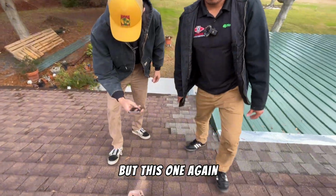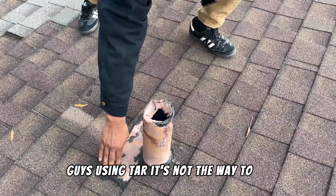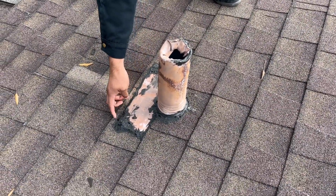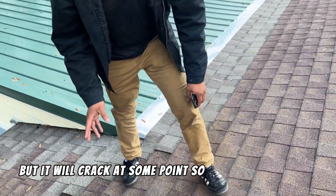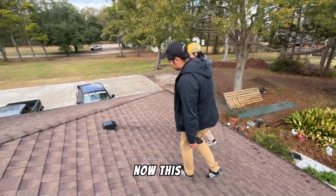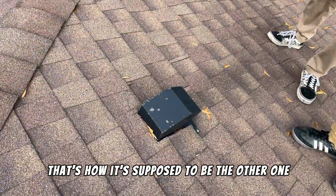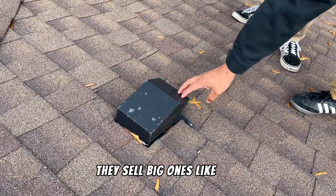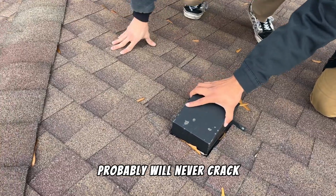This one, again, guys, using tar is not the way to go. Right now, this one seems almost newer, but it will crack at some point, so don't use that stuff. Now, this one, that's how it's supposed to be. The other one, big one, they sell big ones like this. This was metal, probably will never crack.